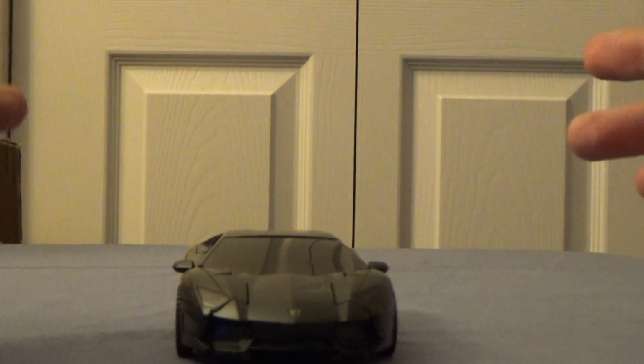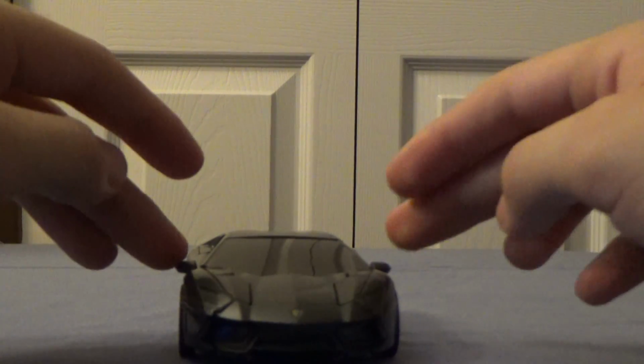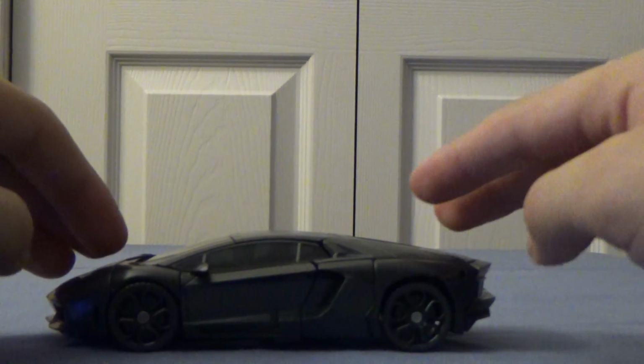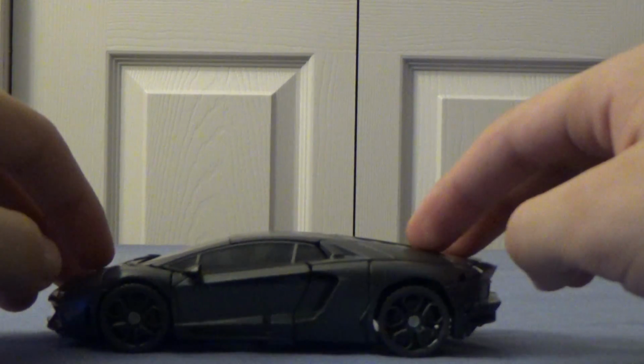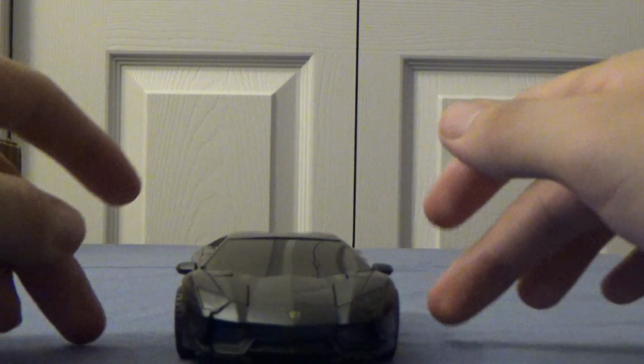And of course, he's a Lamborghini. Little fun fact about this particular car is that it's owned by Michael Bay, so the car that they used for Lockdown in Age of Extinction was Michael Bay's car. He rolls really smoothly, as things with wheels should, unless they're molded to the vehicle for some strange reason.